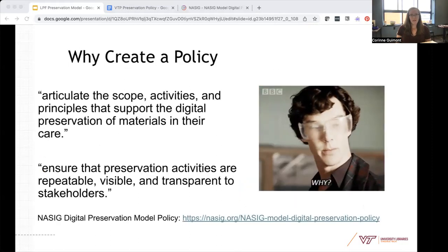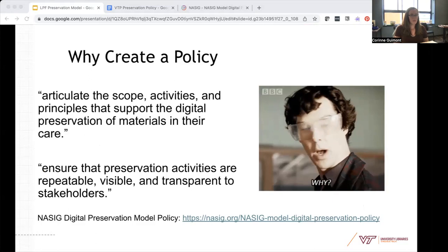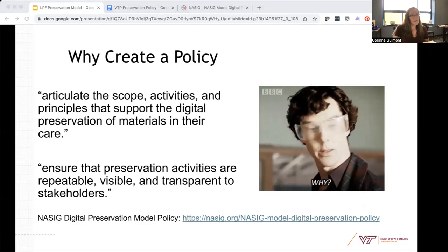So why create a policy? I'll go ahead and start with why I created a policy for us. At the 2019 LPF in Vancouver, I attended a presentation on preservation for library publishing. And it got me thinking, what are our practices around preservation? We publish a lot of materials. What happens with them? Theoretically, they're all preserved.